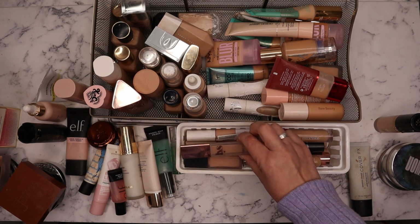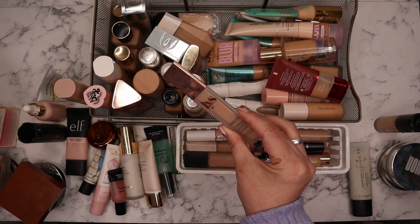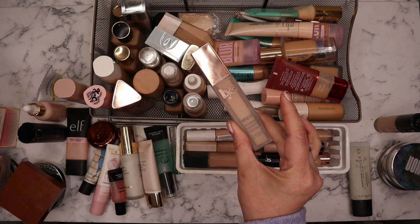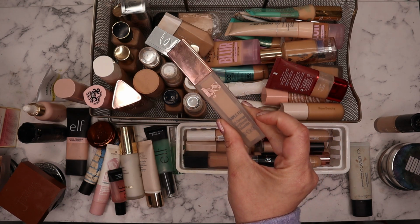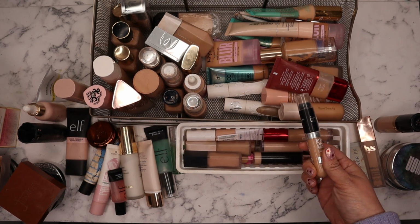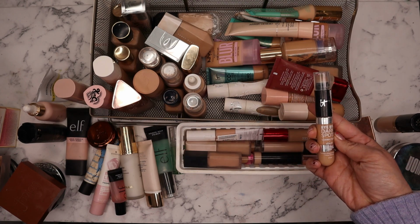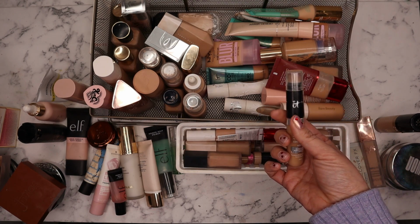Then I have this one from LYS. This is a Triple Fix Full Coverage Brightening Concealer. It has a lot of coverage for sure. It's really nice. I'd say it's like a soft matte as well. Then I have this one from IT Cosmetics. I have a lot of concealers, which seems kind of excessive. I probably need to get rid of something.